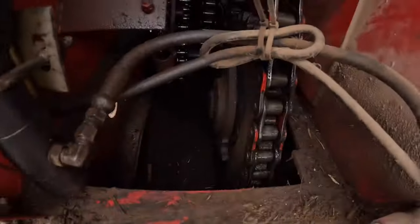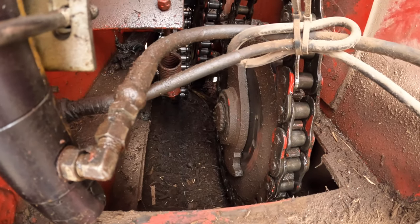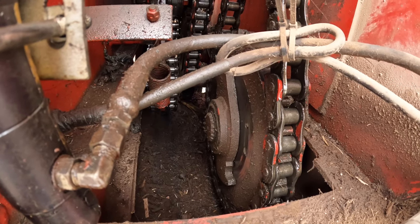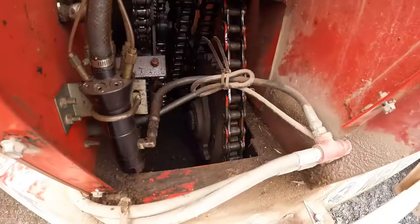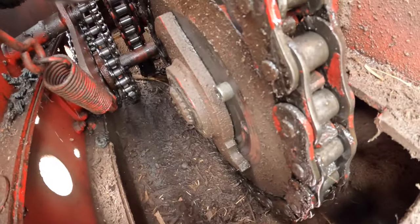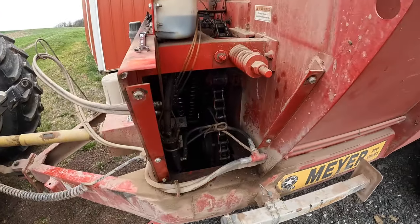Took that shield off. This gear goes around, it'll catch on that thing where that bolt hole is. Well, there's several bolt holes you could pick, and it'll catch that and it'll spin the auger. So I got the new bolt started in the hole, just gotta tighten her up. New bolt is in, put the shield back on, and we'll be ready to rock and roll.